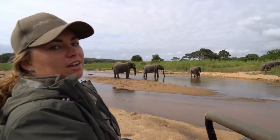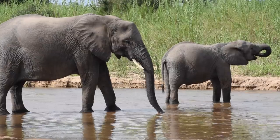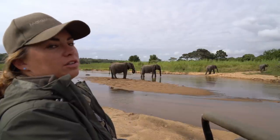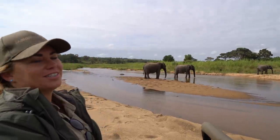in between drinking. As you can see, they actually suck the water up through their trunk and then put it into their mouths, so they can't actually just suck water and drink it straight through their trunks. They've got to actually put it into their mouth. So while she was doing that, she was just resting her trunk on her tusk like that.